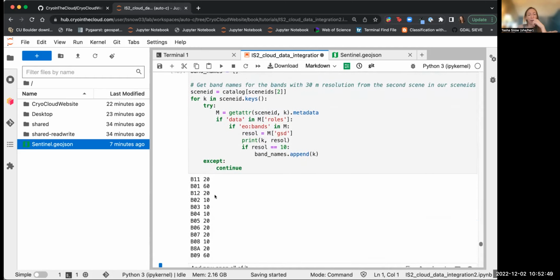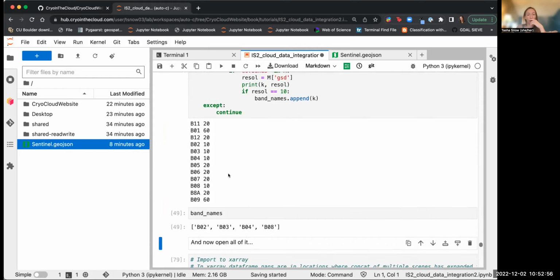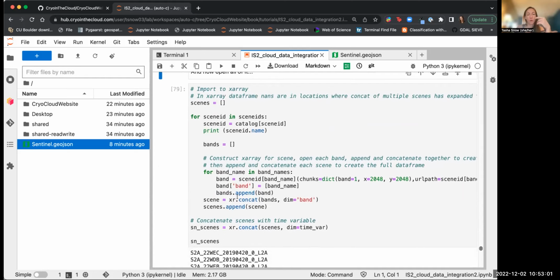And then it's going to print out all the different bands and their resolutions. And if we look at band names, it's only grabbed 4 of those because those are the only ones that are 10. So you can use that to only grab a few bands if you want that.